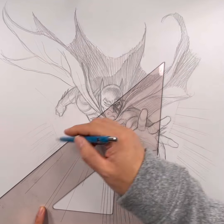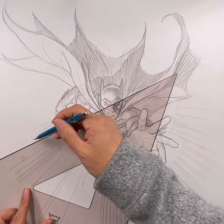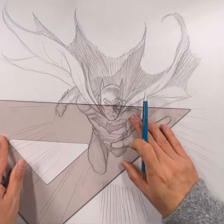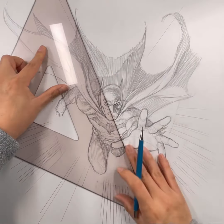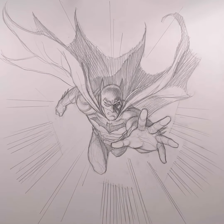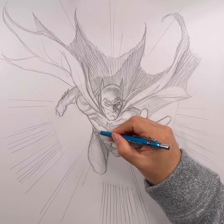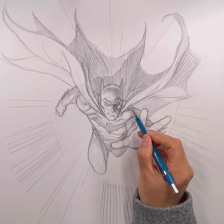You can see I'm not really drawing buildings. I'm using the speed lines to give the illusion, a hint of the buildings. So there it is, all the speed lines giving the hint of the overall skyline that he's jumping down from. And right now at this point I'm just cleaning up, darkening some of the pencil lines.